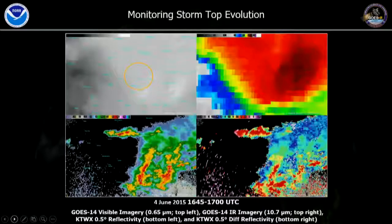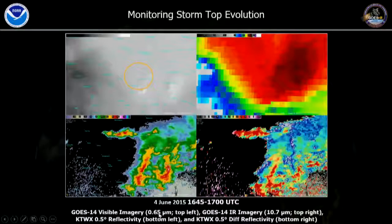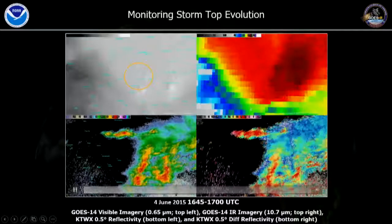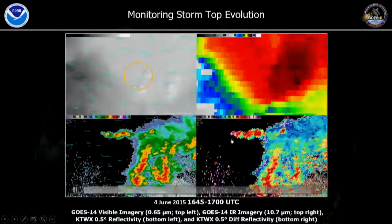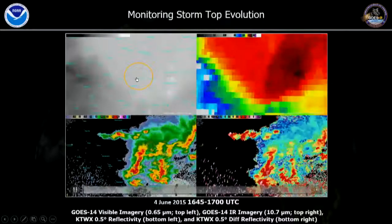Going a little bit later, 1645 to 17Z, and we're seeing something similar. In this case, this was asked about before. Do we ever see cases where there's not much of an indication in the IR? And yeah, we occasionally do. And I think another issue with this is again, the color enhancement can make a big difference. If we had this color enhancement a little bit different, we might be able to see some different features or some different trends. This was also a case in which we had 2-inch hail. And again, it's tough to see the contrast in the visible imagery, but there is some bubbling of the overshooting tops there.